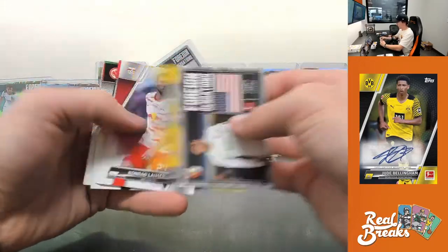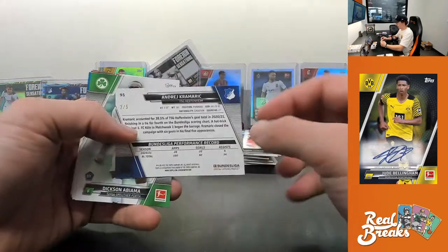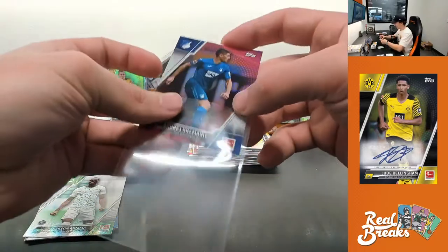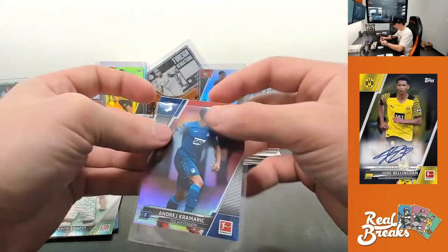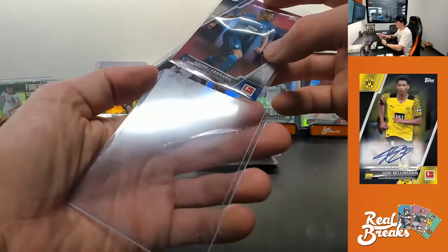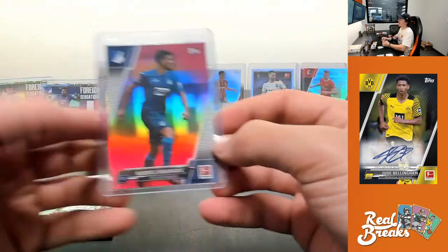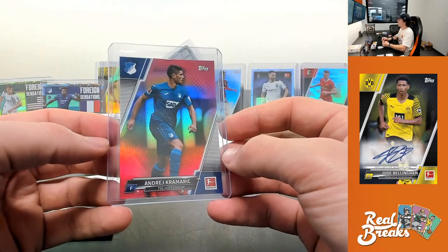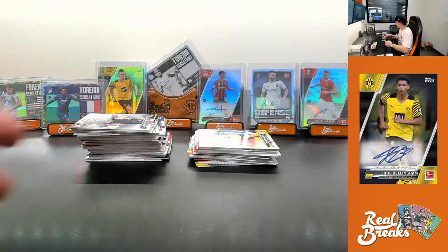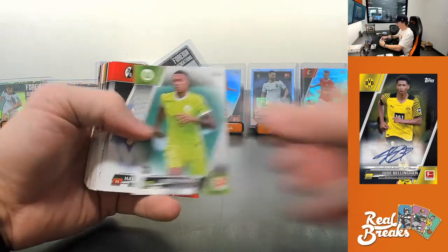Julian Green Sparkle. And Andrzej Kramarczyk out of 5 for Hoffenheim. Unreal. That one, unfortunately, is a little foil coming off on the top there. Hoffenheim is going to Craig Gardner. There you go, Craig. Our second red out of 5 in the case. And talk about value with the amount of low-numbered stuff we're seeing.